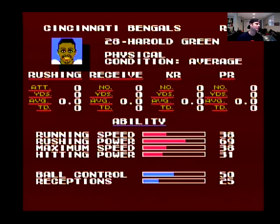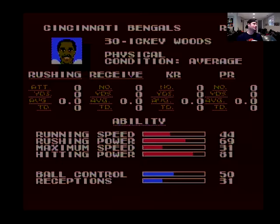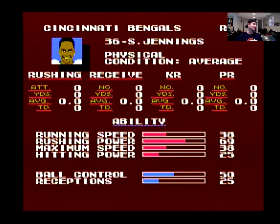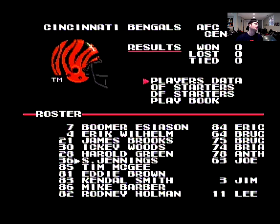Harold Green, another running back, 38 maximum speed. You might want to take a look at his condition throughout the course of the game. You might want to put him in for Ickey Woods if he goes into bad, because he's a little bit faster. Ickey Woods is only a 31 maximum speed. Then you got the other running back, Jennings. Same thing, 38 maximum speed. Keep an eye on his condition. You might want to bring him in as that second running back for Ickey Woods. But James Brooks, 56 maximum speed. He's solid. He's your number one running back.